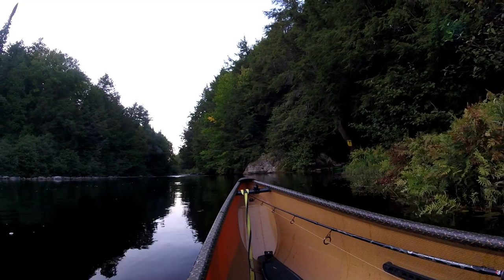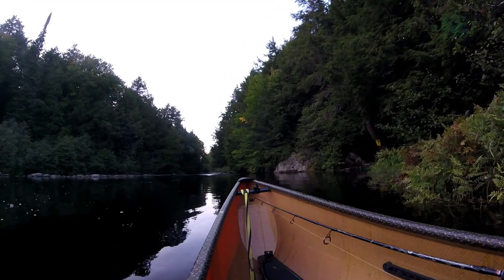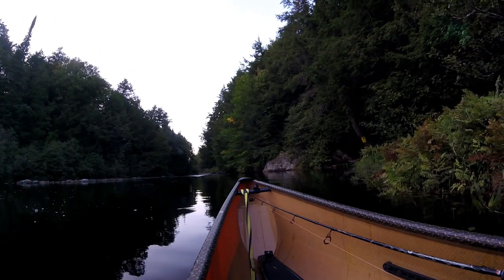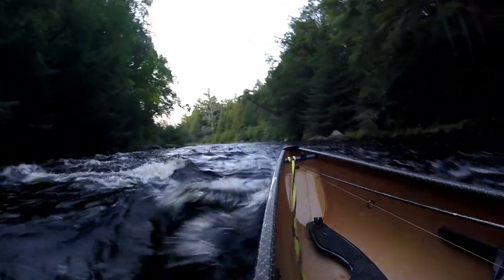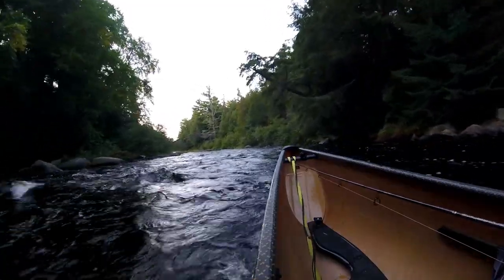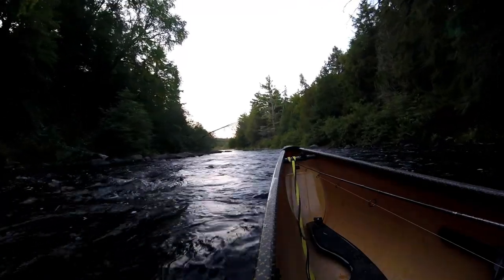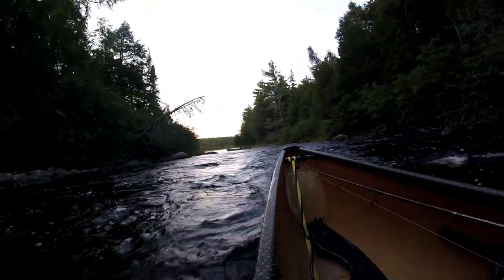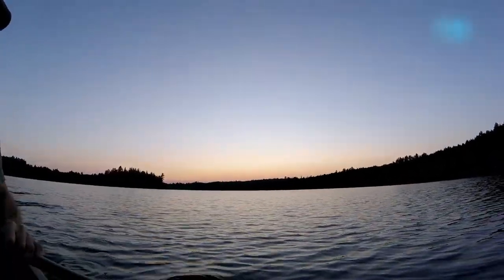Joe just ran to the end of the portage to see if there's any surprises. Otherwise, I think we're just going to run them. Last portage of the day. I think it's doable. We just saved the portage! All the sunset you're gonna see tonight.